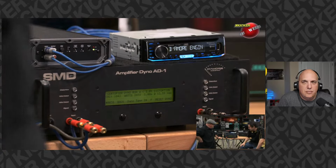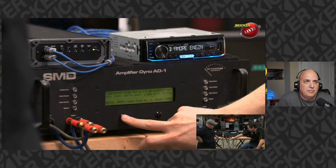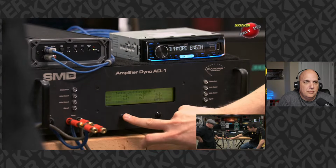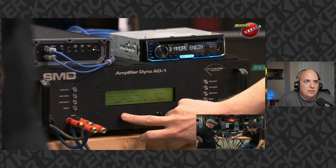Regardless, you're getting more or less the same power out, 1 ohm or 2 ohm load, and that's a certified run. Let's hit it uncertified, just for fun. We're back out here again.